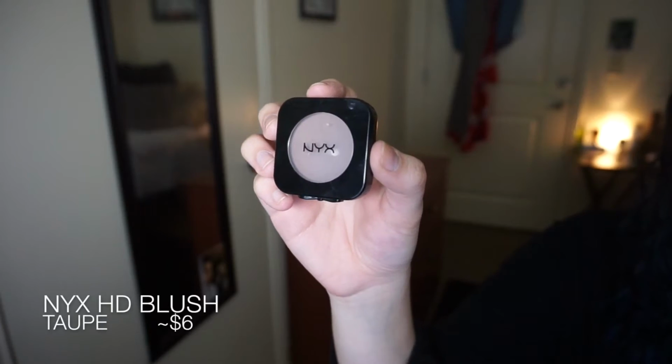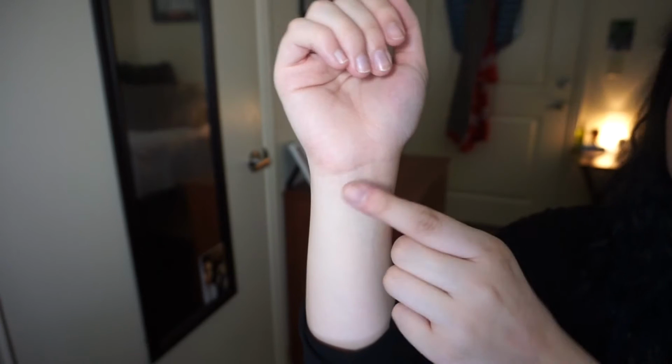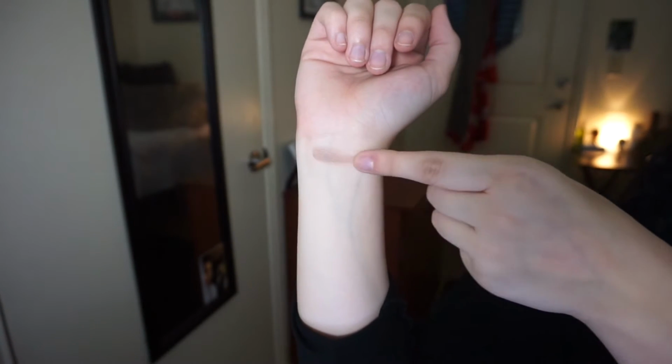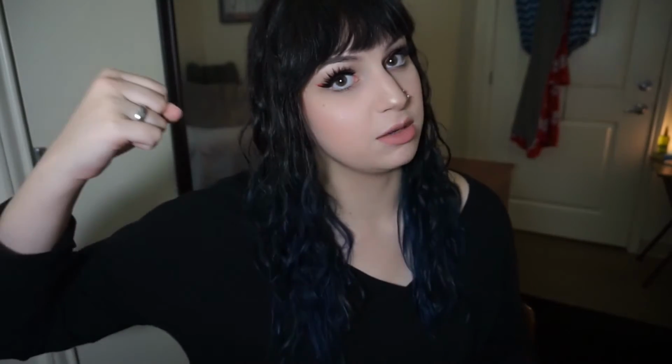For contouring, I have two products. The first product is the NYX HD Blush in Taupe. It looks pretty dark and pretty scary in the pan, but honestly it works great as a contouring shade. It's pigmented, but not so pigmented that you run the risk of barely touching your brush into it and then having a brown streak on your face. It's pretty buildable, it's really easy to use, it's a soft powder, and I definitely like this one a lot.